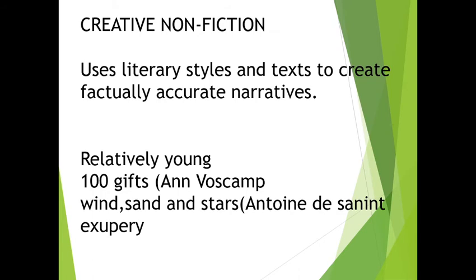Creative nonfiction uses literary styles and techniques to create factually accurate narratives. Examples are Relatively Young, 100 Gifts by Anne Boscombe, and Wind, Sand, and Stars by Antoine de Saint-Exupéry.